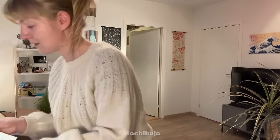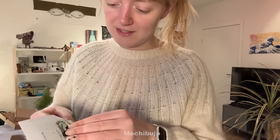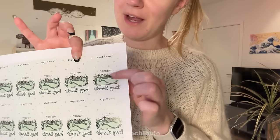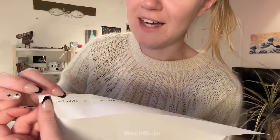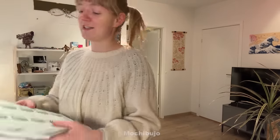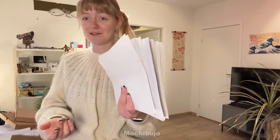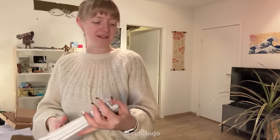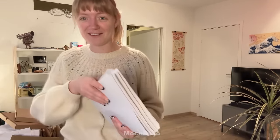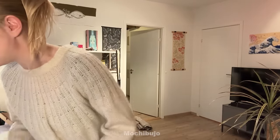Let's see. So for example, these are the label stickers. And then you can see that they will wrap around the top and then they will kind of look like that, and they'll say January 2024. I didn't make them for the entire year all at once because this is already hefty enough. Storing this is just a nuisance. So I got January through June, and then I'll have to order new ones in June.